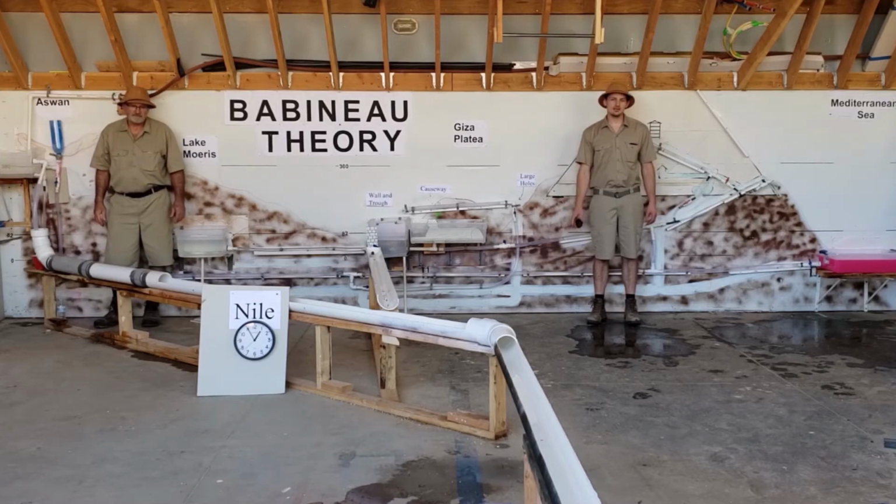There is one piece of the puzzle we haven't mentioned in our previous videos, but it is probably as significant as the water stains on the pyramid. People seem to have been ignoring a major anomaly that occurred in ancient Egypt that we want to address. What happened to Lake Moeris?